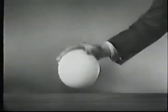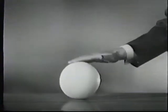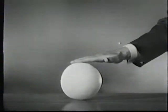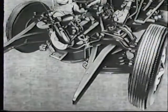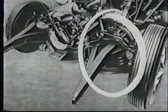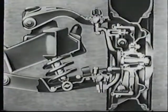Now let's see how resourceful modern engineering can be with another simple principle. Nothing is easier to move around than a ball. And a ball can move in one direction as easily as another. The new Chevrolet front suspension takes full advantage of this principle. Here is true ball suspension.